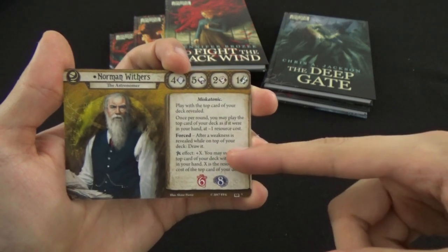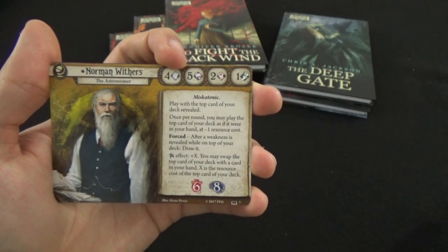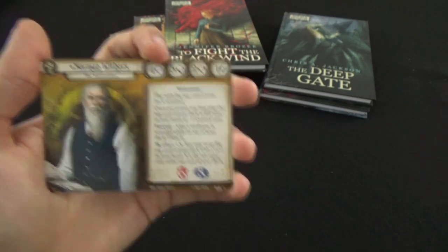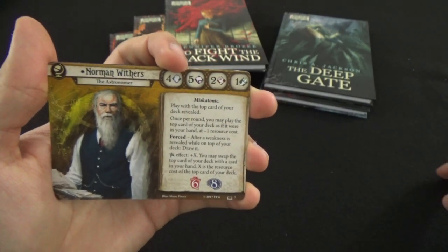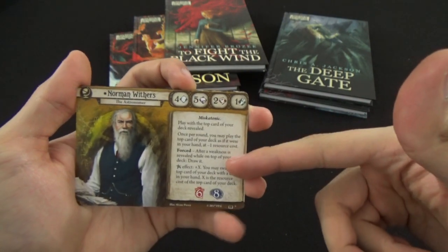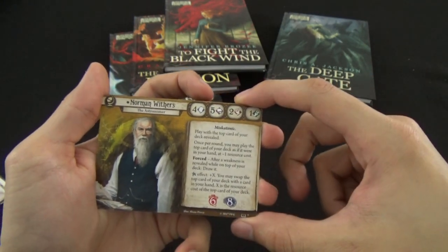His Elder Sign ability is +X. You may swap the top card of your deck with a card of your hand, where X is the resource cost of the top card of your deck. Okay, so if you draw the Elder Sign, you get +X. If you see that the card on the top of your deck is a low cost card and you have one of high cost in your hand, you swap the two, you get the X, boom. Not bad. Interesting mechanic here, especially at the -1 resource. It means that he could be putting out a lot more items onto the board, which ain't bad.